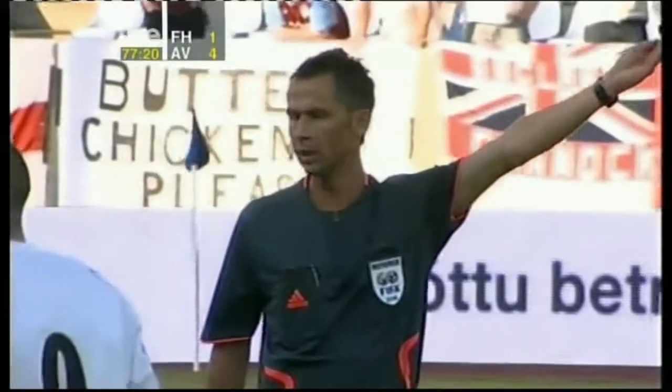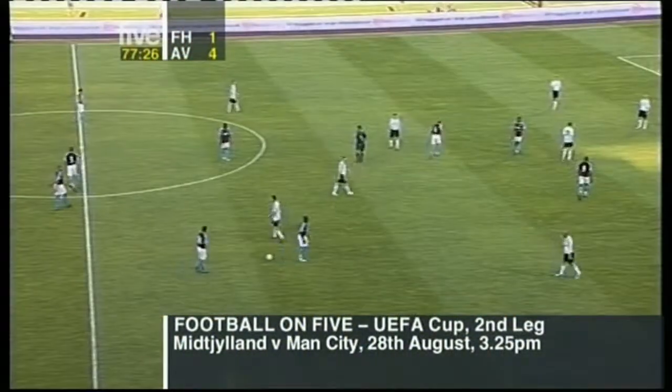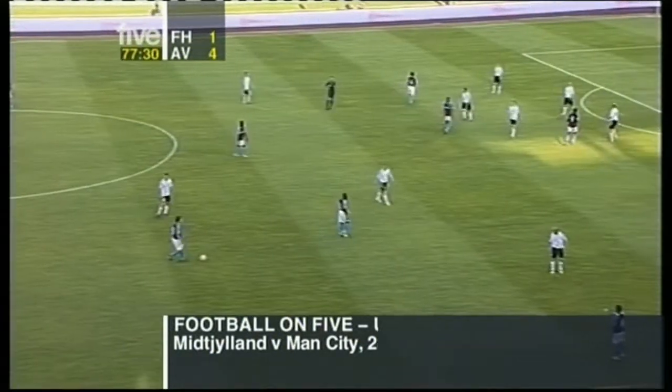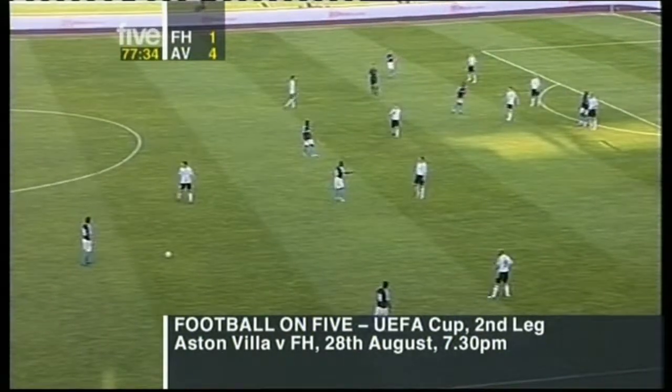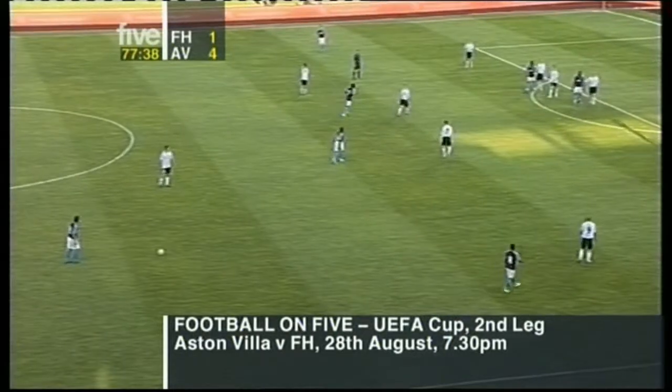Don't forget, you can see the second leg of this tie here on 5 in a couple of weeks from now. Earlier that day, we'll be showing the second leg of Manchester City against Midtjylland in Denmark. That's a 3:25 kick-off, 28th of August, and then later that evening, programme that starts at 7:30, Aston Villa in action against FH for the second time.